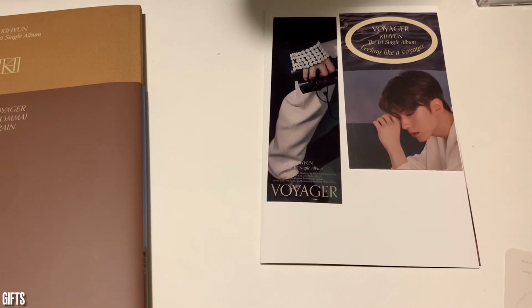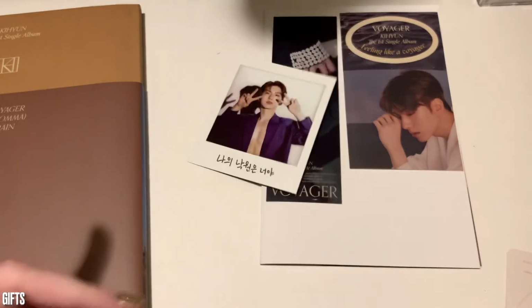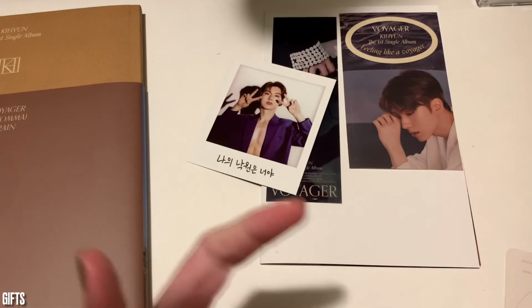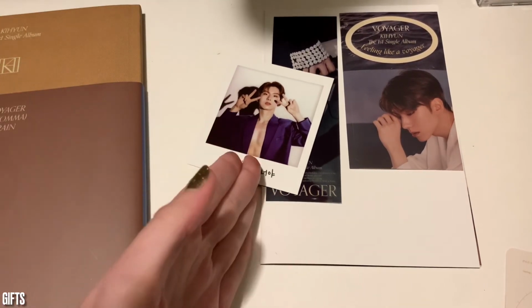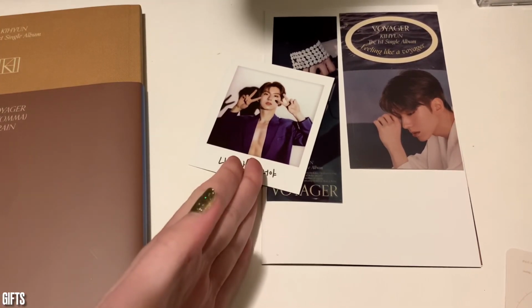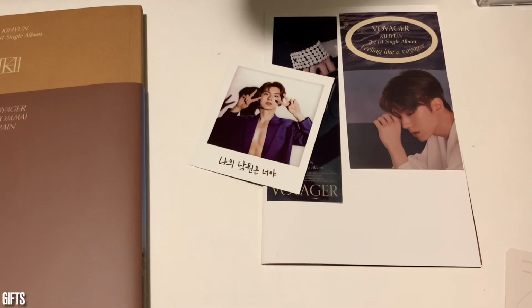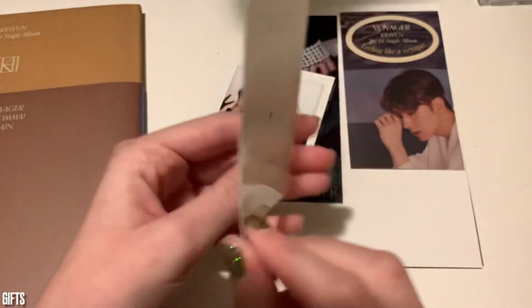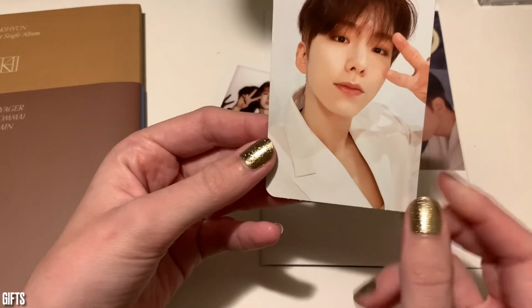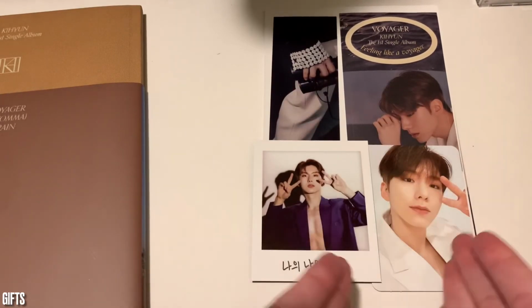Then we get a Polaroid and the disrespectful purple shirt. Do I stop here? Do I just give up and turn it off because a picture is not going to get better than this picture? We peaked too early, and I should have gone the other way when I was opening these. I'm so sorry to my future self. Okay, and, oh, little white angelic Kihyun. I'm gonna put it next to that, because that's, like, duality.